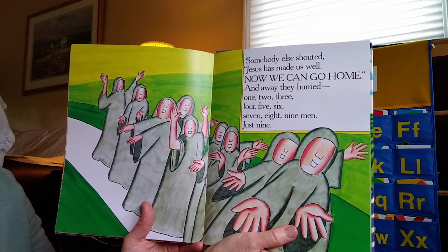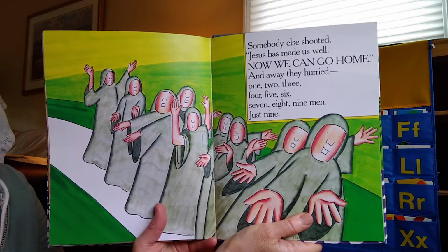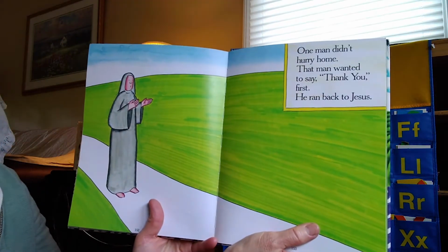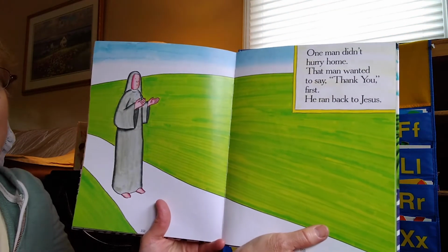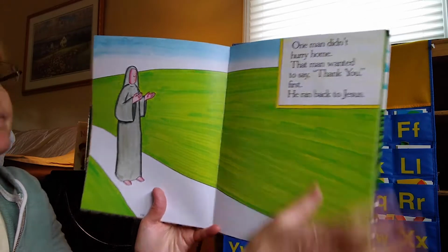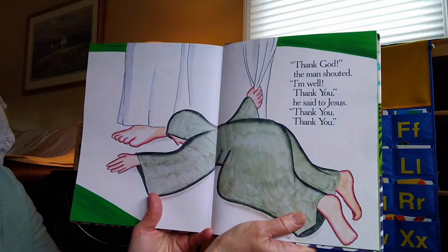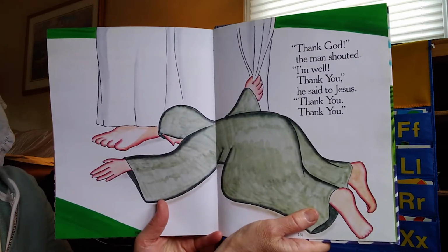1, 2, 3, 4, 5, 6, 7, 8, 9 men. 9. Just 9. One man didn't hurry home. That man wanted to say thank you first. He ran all the way back to Jesus. "Thank God," the man shouted. "I'm well. Thank you," he said to Jesus. "Thank you. Thank you."